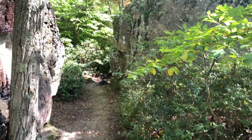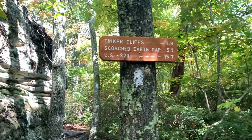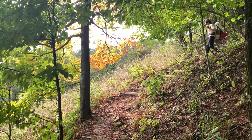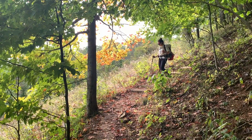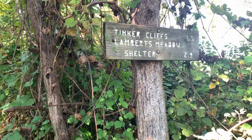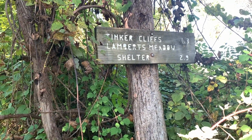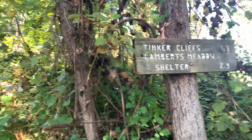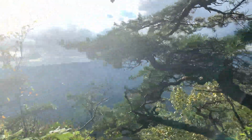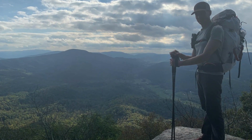All right, continuing onwards north on the AT, another 5 miles or so to Tinker Cliffs. Not too much farther to the cliffs, and thankfully the shelter is another 1.5 miles after that, so almost there, everyone. A few hours after leaving McAfee's Knob, we finally reached part 2 of the Triple Crown, Tinker Cliffs.